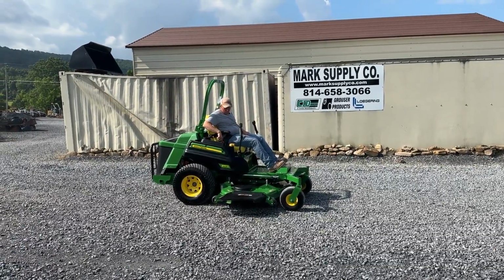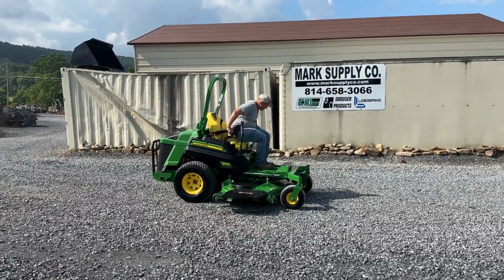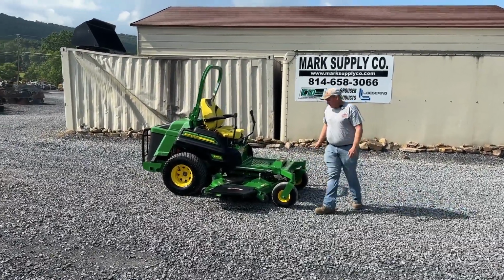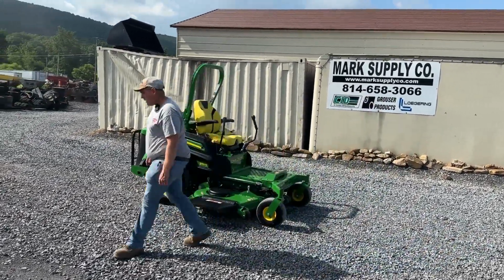Again, very nice machine, handles beautiful. Suspension seat, roll bar, best of the best 997R, 18 hours.